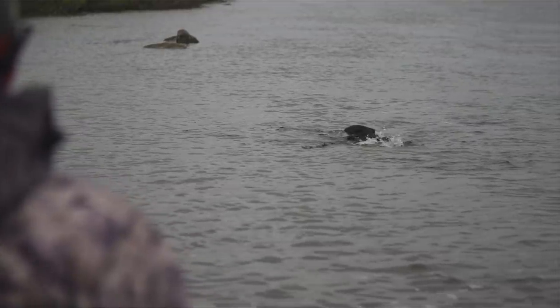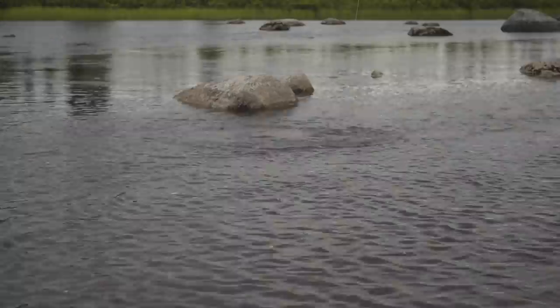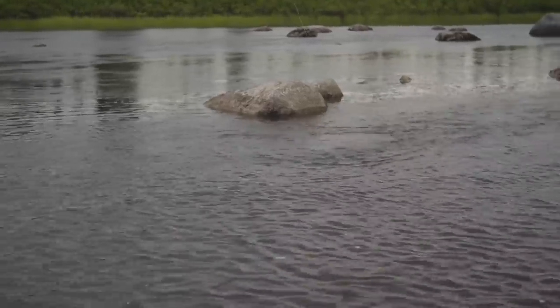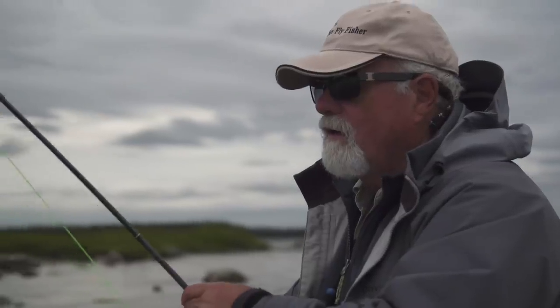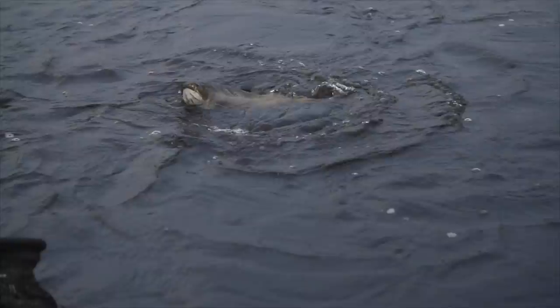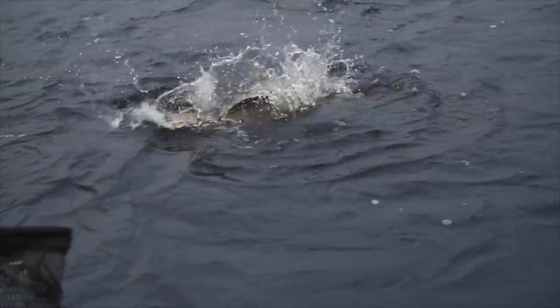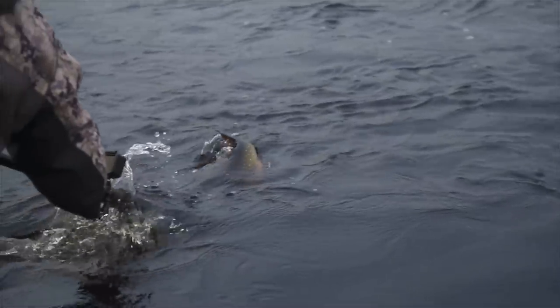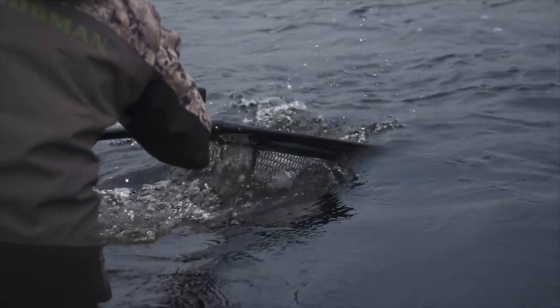Got him that time. That was awesome. The fishing here at Crooks is nothing shy of outstanding. Epic for sure. You put it in the right spot and you're gonna be rewarded with a good fish. All right, that's a good sized fish too.